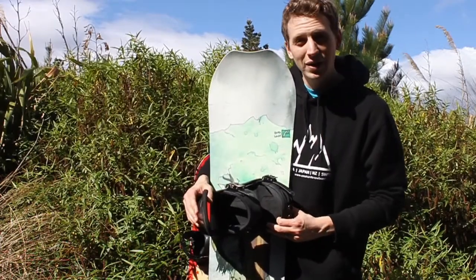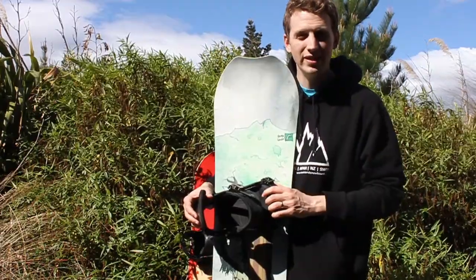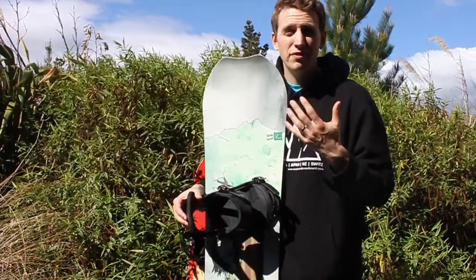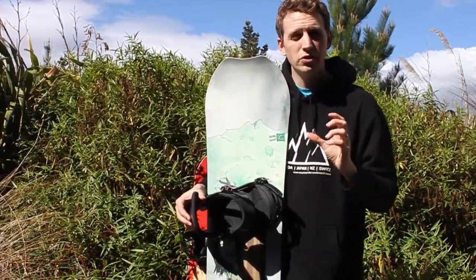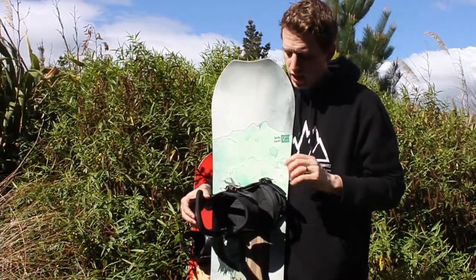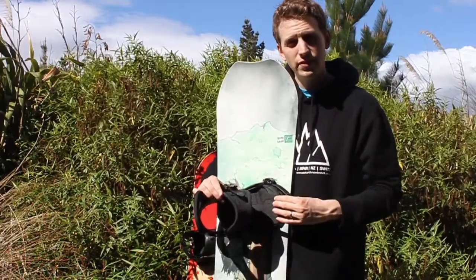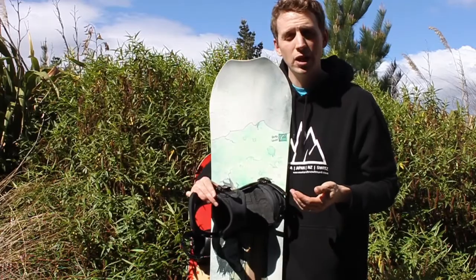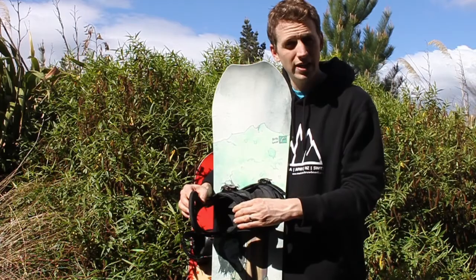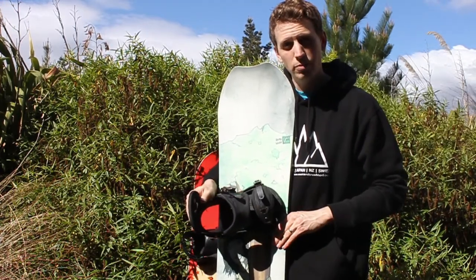Next up, let's just have a quick look at bindings. These bindings here are a Burton Cartel binding, a very, very solid binding that'll do everything you need it to do. With bindings, you want to get something that really fits your boot shape. That's the most important thing. So buying boots and bindings together can be quite a good idea for that reason. With your bindings, I think it's always best to go for your classic two-strap system. There are some quicker entry systems available on the market, such as flow bindings, but they can restrict you in some forms of movement. So I would always recommend going for the classic two-strap type option.